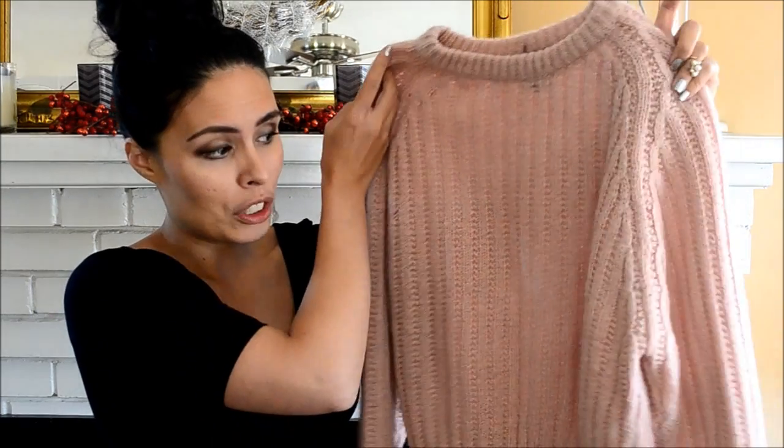But it worked out just fine, and I air dried it, and it's as good as new. And I'm really excited to have this sweater because it's just the right shade of pink I was looking for. And it's chunky and oversized and warm, and I really like it.